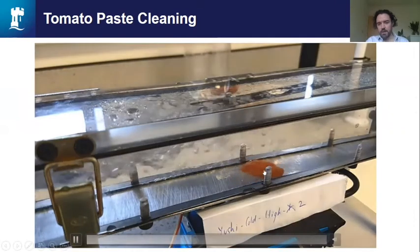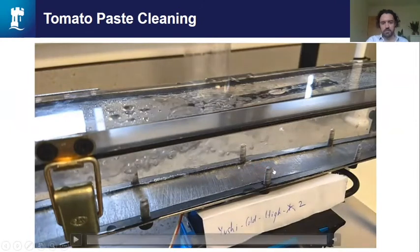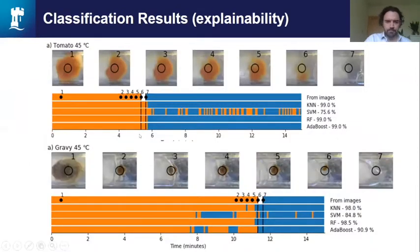So I'll just play the video because we've got it, and we can just see that over time the fouling removes. And that's tomato paste. That tends to just dissolve into water, move along. Gravy and the malt, they clean very differently. But the purpose of our research isn't to study the cleaning behaviour, the fouling behaviour. It's just to work on the sensor side.